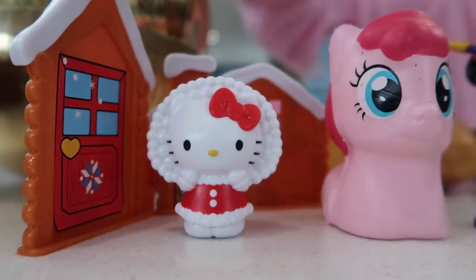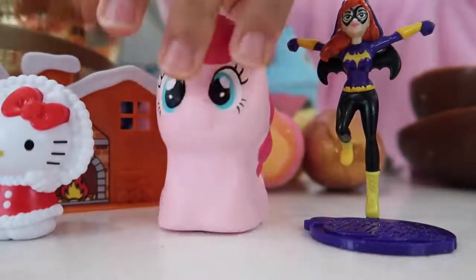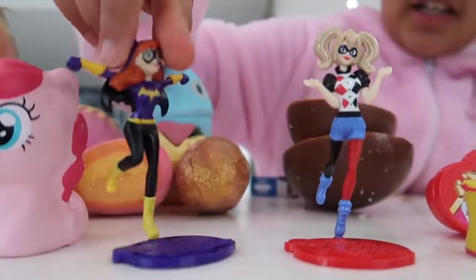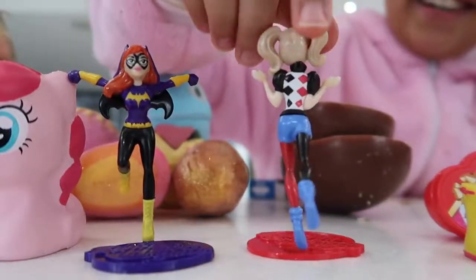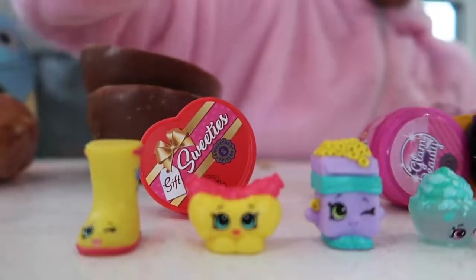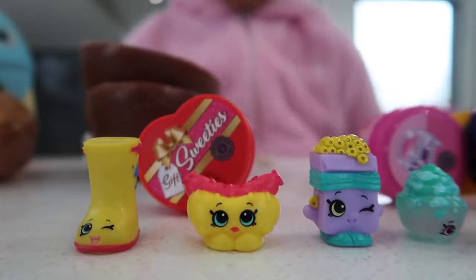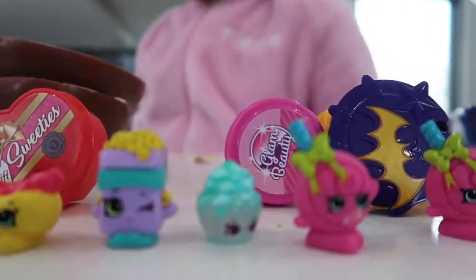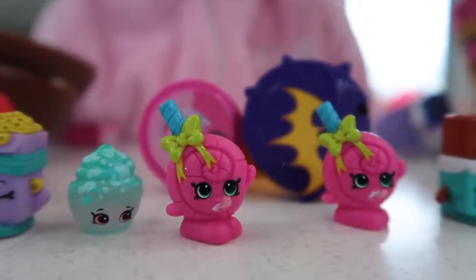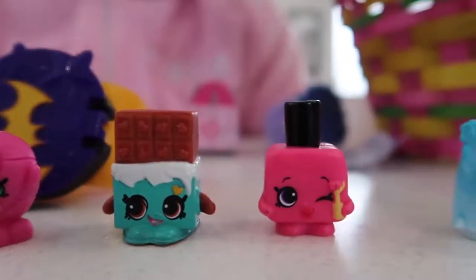Okay, so here's the Hello Kitty. And then here's Pinkie Pie. That's squishy, isn't it? Mm-hmm. And then here's the DC Superhero Girls. Another DC Superhero Girls. Shopkins. Wow, it's been a while seeing these Shopkins. You got a favourite on one of these Shopkins, Tiana? My favourite is... let me know in the comments down below.